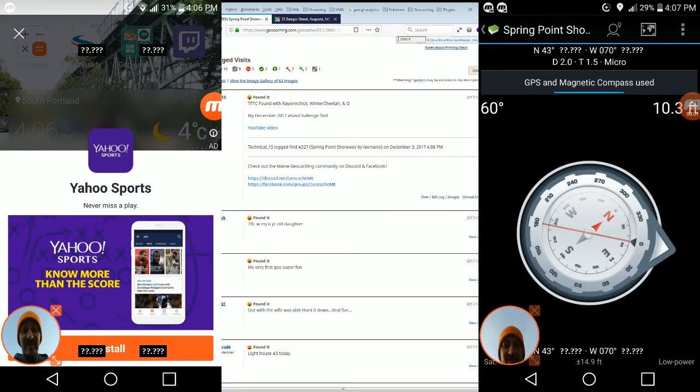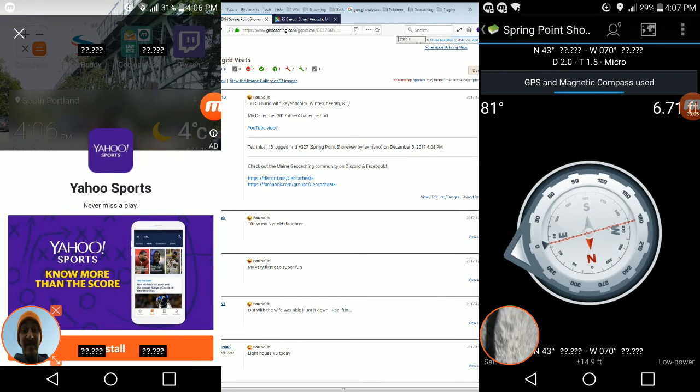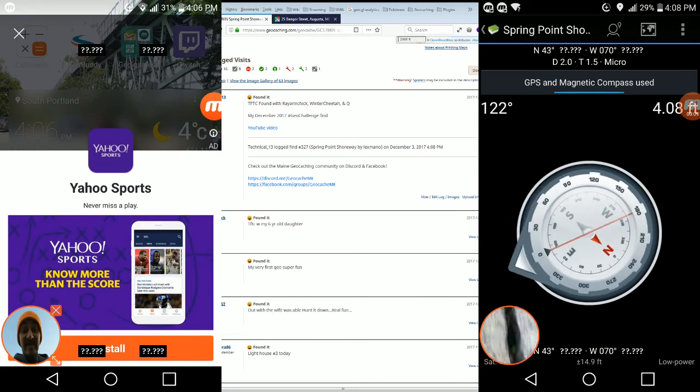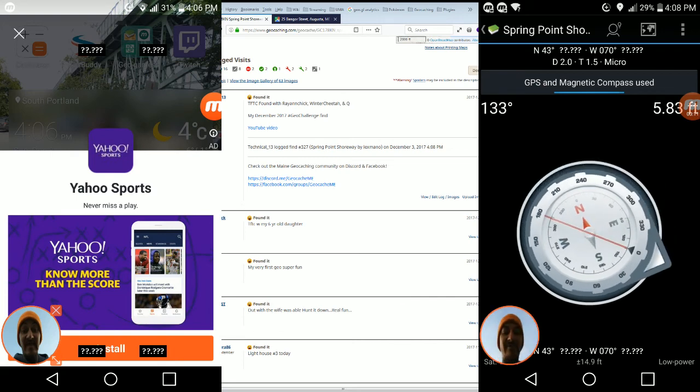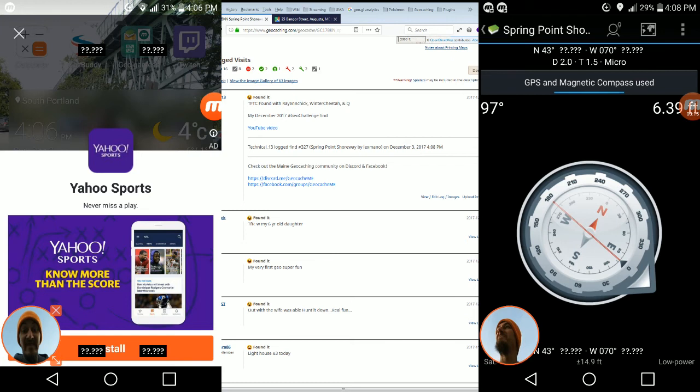All right, so I'm within 10 feet here, and I believe that I found the cache. I don't know if I can get that in the camera there, in the crack. So let's sign the log, and that will complete my December Geo Challenge of finding a cache at least an hour's ride away from home.